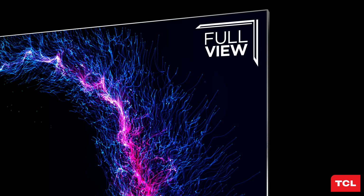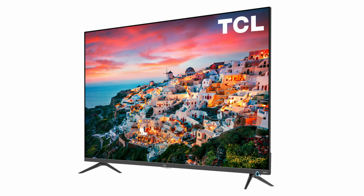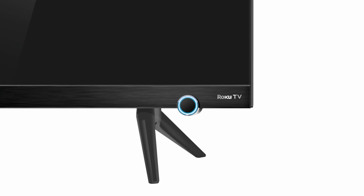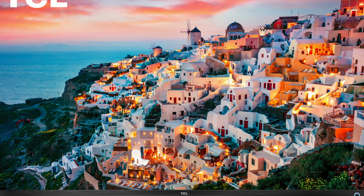Now, we're going to wrap things up with the 2019 5 Series. These are not QLED displays, and they range in size from 43 inches up to 65 with 4K HDR, Dolby Vision, but no Dolby Atmos sound, and all the Roku OS benefits. The 5 Series will start under $300 and will be available this month.